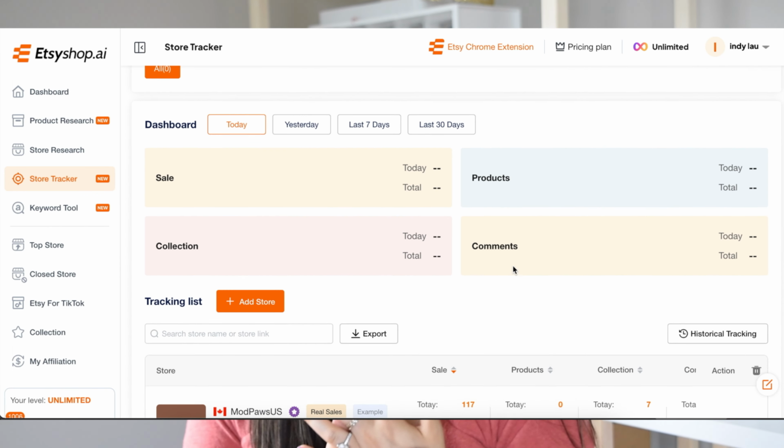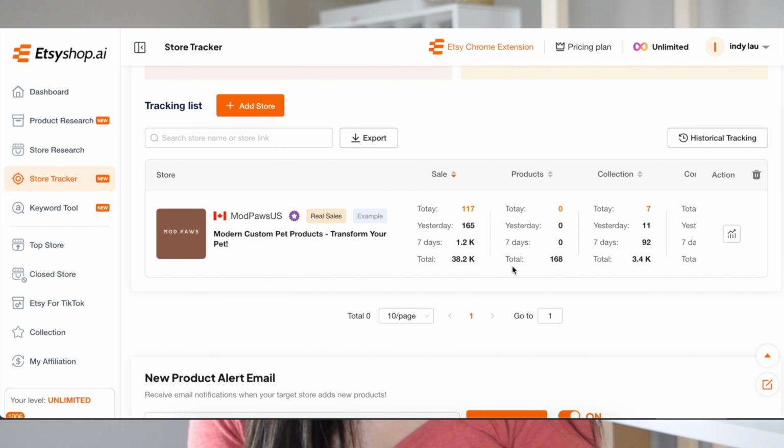Okay, and then the last thing is the store tracker. So I'm not currently tracking anybody at the moment, but EtsyShop.ai included an example seller. And so you can see how much that seller has shipped today, yesterday, 7 days ago, how much they've sold in total. I think this would be good if you are having a slow period on Etsy and you're wondering, is it just me, or is everyone experiencing this?